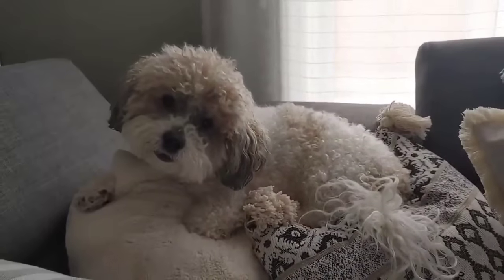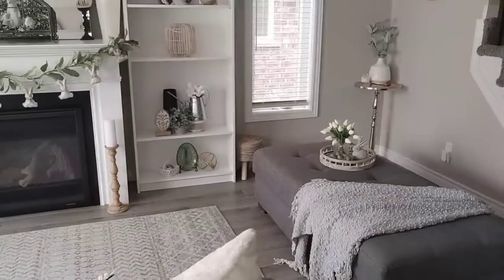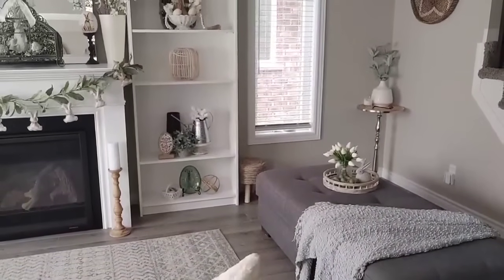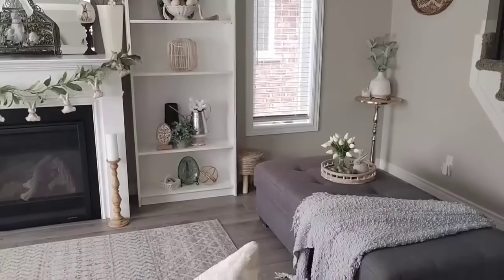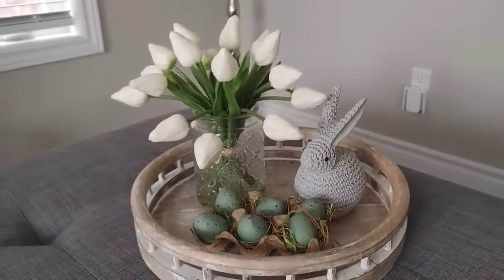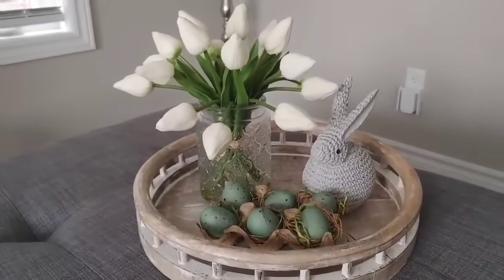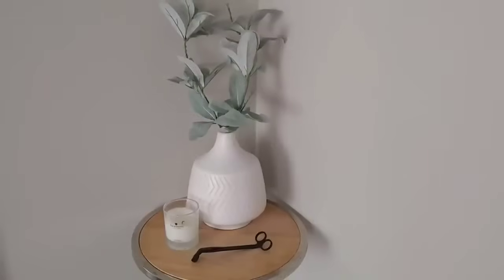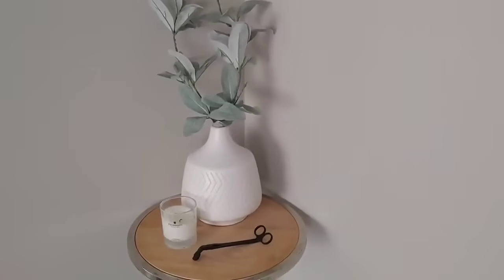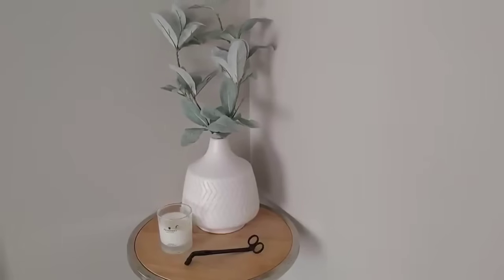There's my little baby. He's watching as I kind of film for the home tour, just all comfy on the pillows. And then in this corner, I actually took our ottoman. I typically have it in the center of the room, and I put it off to the side. I think it looks really pretty like this, and when I have my nieces and nephews over, it gives them a lot more room to play. I did add this adorable little bunny, eggs, and tulips to my tray here, and then in this back little corner I kept it really simple with some eucalyptus, a candle, and a wick trimmer.